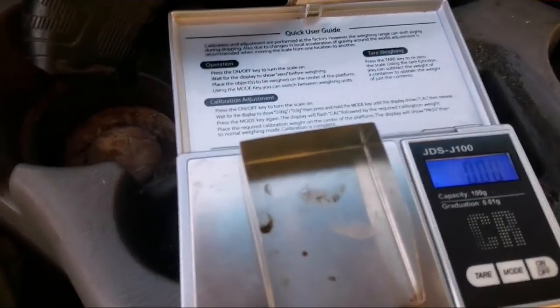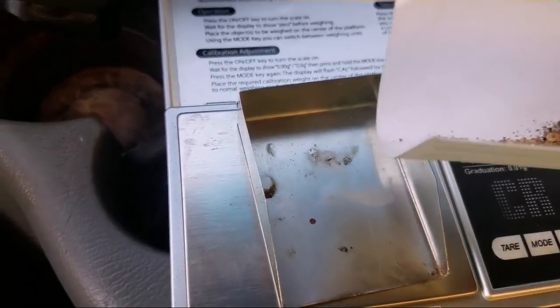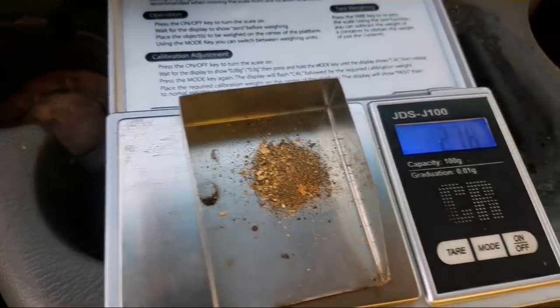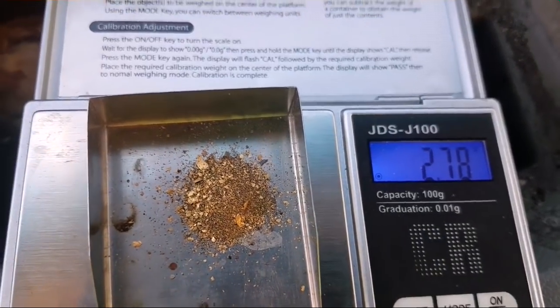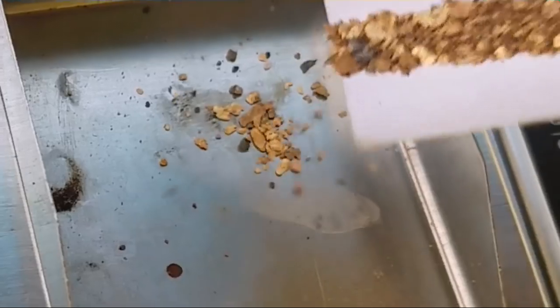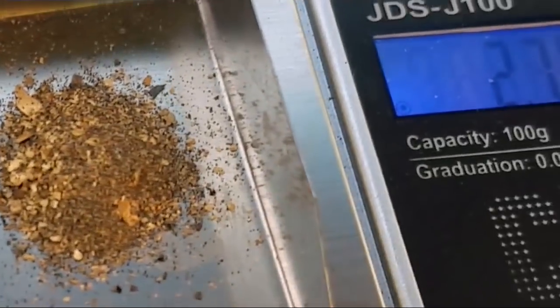Alright, so we got our gold cleaned up, as you saw earlier. We're going to weigh it up now and see what we got from our prospect day there. .78. I'd say that's a pretty good spot. We're definitely going to be back there very soon. Good cleanup. I think that new spot's going to end up being a really good one.